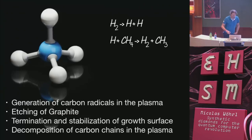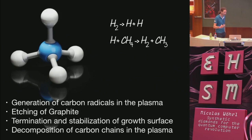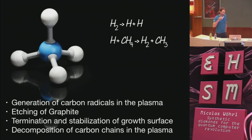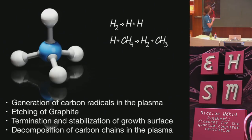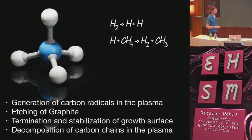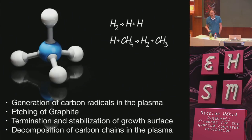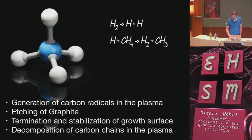Well, I haven't told you everything that we need this atomic hydrogen for. I told you that we need it for the generation of the carbon radicals, the CH3, but the hydrogen has a much more important job to do. Because, in fact, it is true. Mostly we will deposit graphite and only small amounts of diamond, but still, we use the hydrogen for etching the graphite that is growing, and the atomic hydrogen is very effectively etching the graphite, and not effectively etching the diamonds. So in the end, by this etching effect, we will end up with diamonds on our substrate.